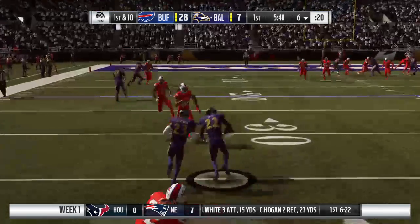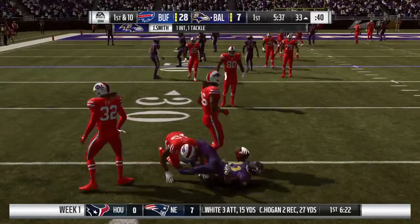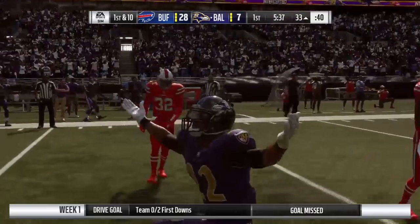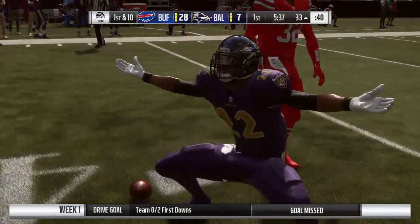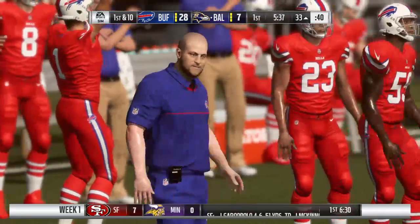This throw will be intercepted. Picked off here by Jimmy Smith. And they have the football and will set up shop at the 33-yard line. Well, that's a drive killer right there. Not a really confident throw either. This one was kind of up for grabs, and it's going to come down in the hands of the wrong team.